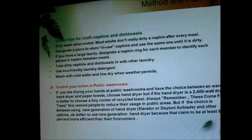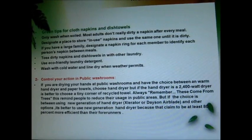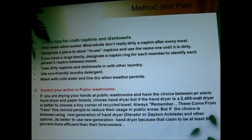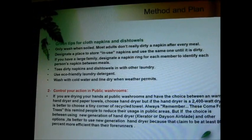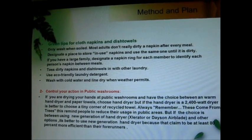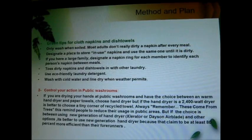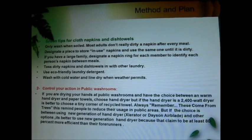Green tips for cloth napkins and dish towels. Only wash when soiled. Most adults don't really dirty a napkin after every meal. Designate a place to store used napkins and use the same one until it's dirty. If you have a large family, designate a napkin ring for each member to identify each person's napkin between meals. Toss dirty napkins and dish towels in with other laundry. Use eco-friendly laundry detergent. Wash with cold water and line dry when weather permits.